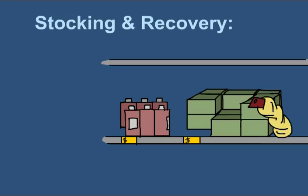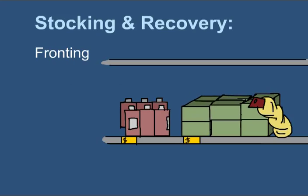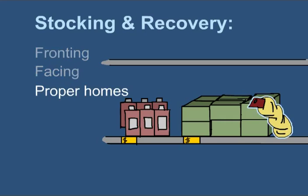It is important to continually stock and recover merchandise. A common technique is fronting, or pulling all merchandise to the front of the display. This keeps your store neat, stocked, and appealing. Make sure to also turn the products so their fronts are facing forward. This is called facing.